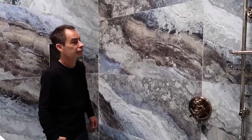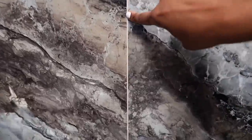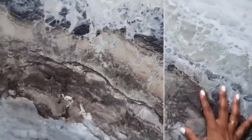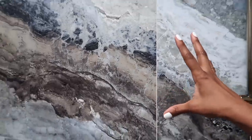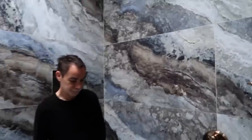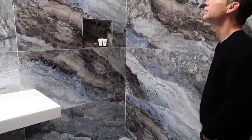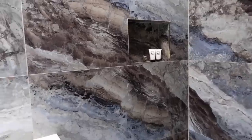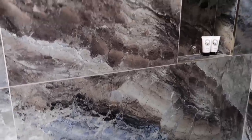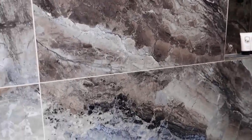And also the grout color is important. The grout is basically what is going in between these tiles. Try and pick a color that's as close as possible to the tile color, because it will have that effect of being very seamless and disappearing, and you won't see the joints when you're standing back. That seamless look also helps make a bathroom feel more expensive than it is. We went with a medium gray, because the tiles are multicolored, but there's a prominent gray, so we chose a gray grout.